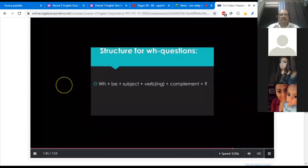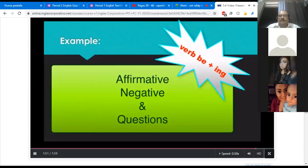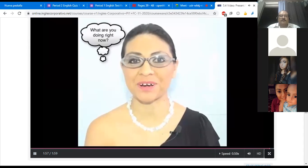Is she eating? Yes, she is. No, she's not. And to ask WH questions, we add the question word needed at the very beginning of it. Let's work it out. What is she eating? She's eating pizza. Note, and never forget that we need the verb be plus ing for affirmative, negative or questions when using the present continuous. So what are you doing right now? Type your answers in our discussion box.